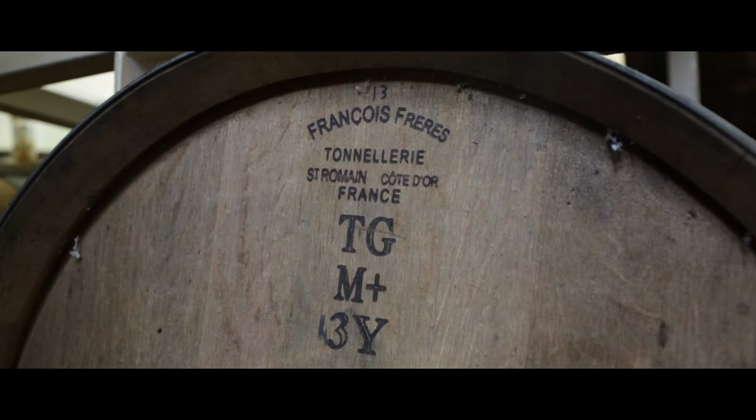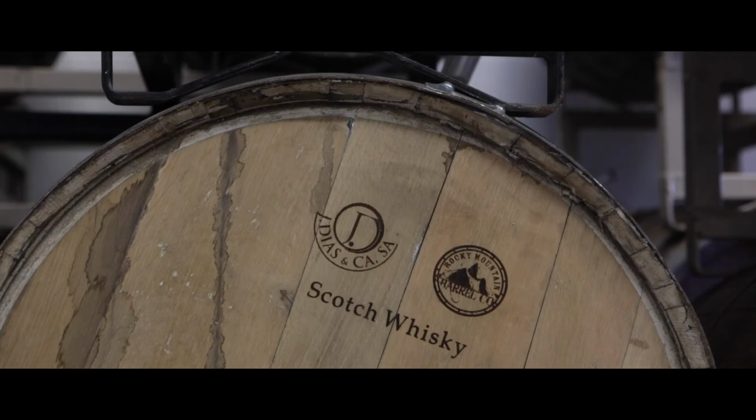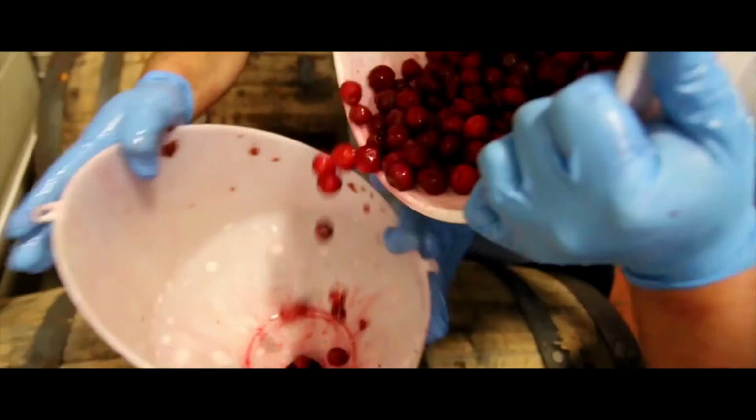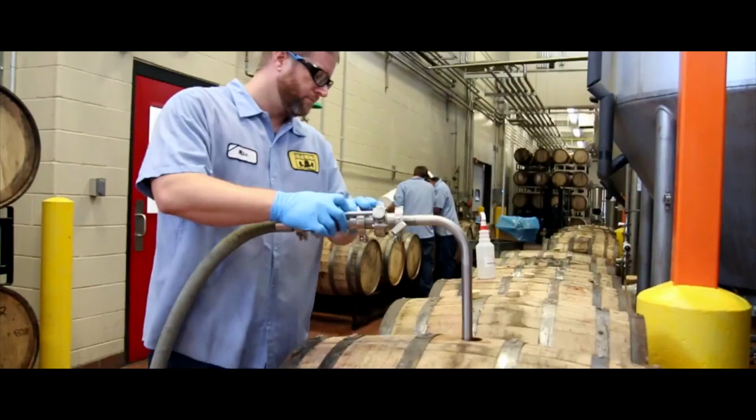Some of our barrels were made in France, some were made here in America. They're made with different kinds of oak, aged outside for different periods of time. And I would say each one of them has their own unique flavor contributions. Some ingredients that we've put in barrel in the past are cherries for the Traverse City Cherry Toccoa. There's 80 pounds of cherries going to each bourbon barrel by hand.